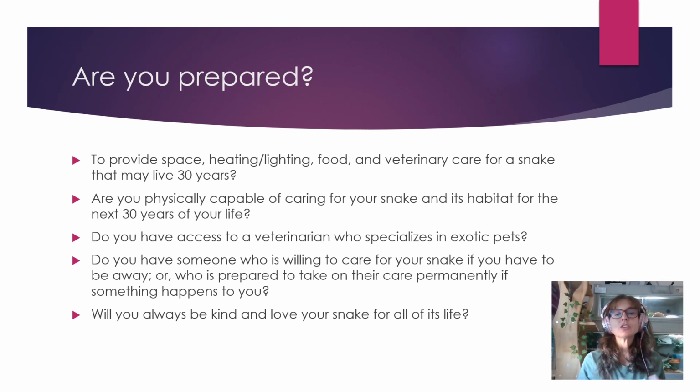Are you prepared to provide space, heating, lighting, food, and veterinary care for a snake that may live 30 years? Are you physically capable of caring for your snake and its habitat for the next 30 years of your life? Do you have access to a veterinarian who specializes in exotic pets? Do you have someone who's willing to care for your snake if you have to be away for a while or you go on vacation? Or do you have someone who's prepared to take on the responsibility of permanently caring for your snake if something happens to you? And will you always be kind and love your snake for its entire life?